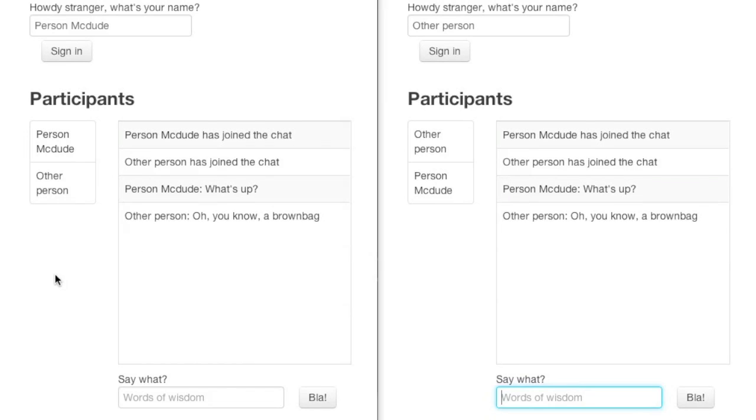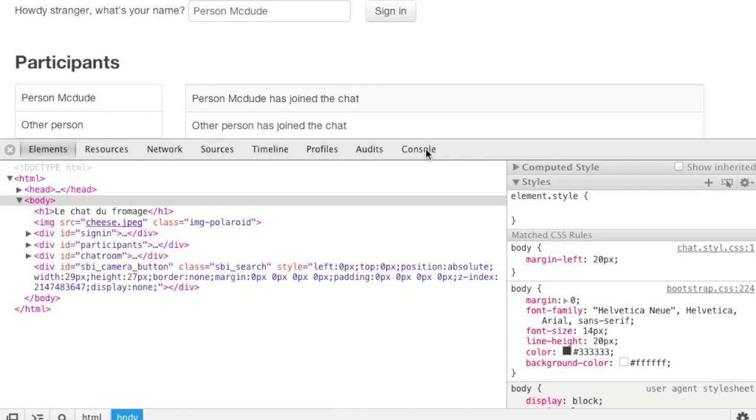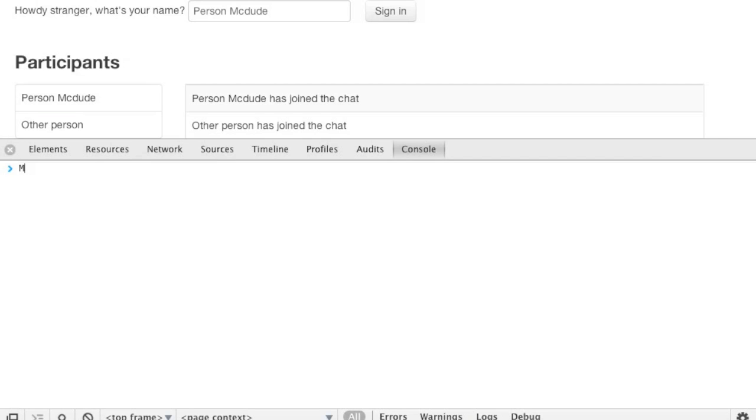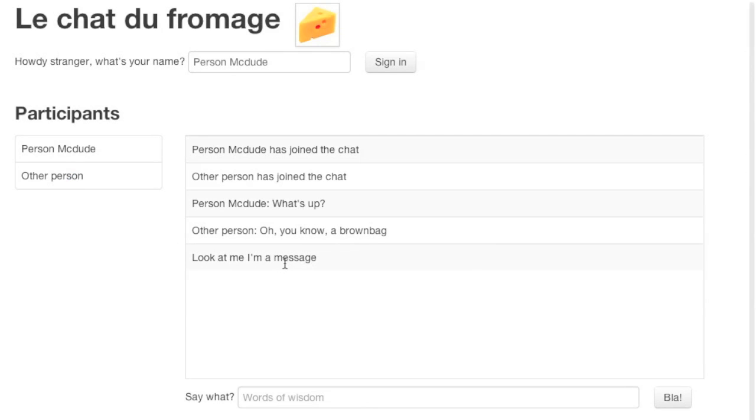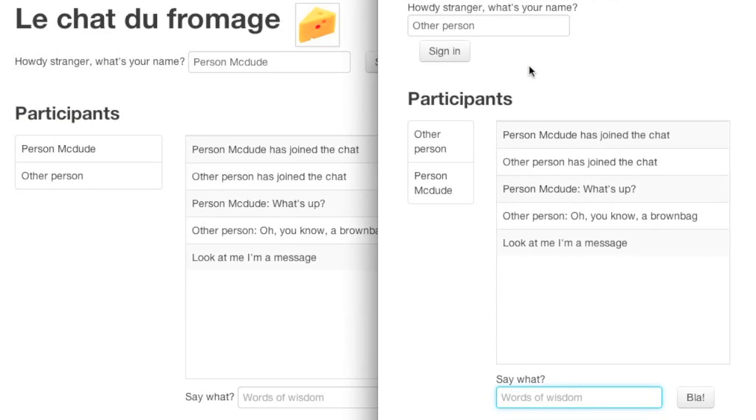Another thing that's not supposed to happen is that, as I said, we can just go to the console here. Man, the screen is tiny. And say messages, insert, look at me, I'm a message. Yeah, and this will actually do something on both browsers because you went and you changed the data. This is also something you can prevent, but it wasn't necessary for the purpose of this demo.